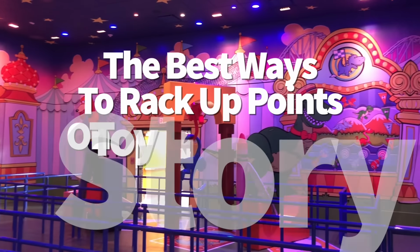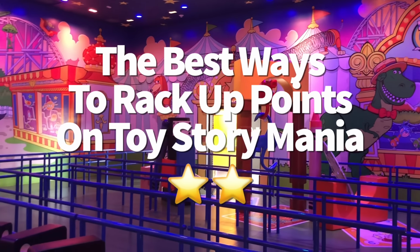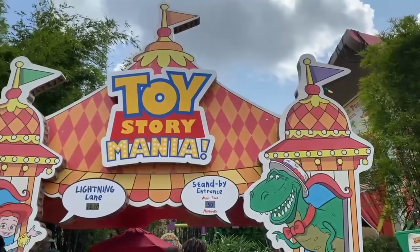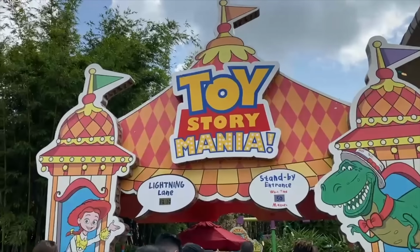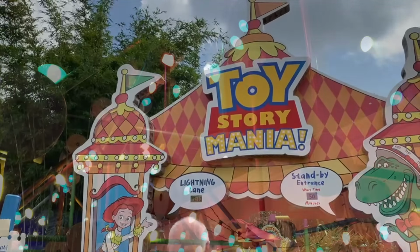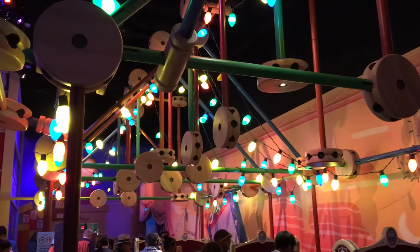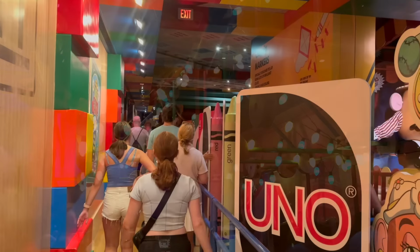How about the best ways to rack up points on Toy Story Mania? If you're like me, a good mom, then you know how important it is to school your kid at Toy Story Mania in Hollywood Studios and then brag about it for the rest of the trip. That's why it feels like my personal mission to give you all the best hacks for racking up those blaster points as quickly as possible.